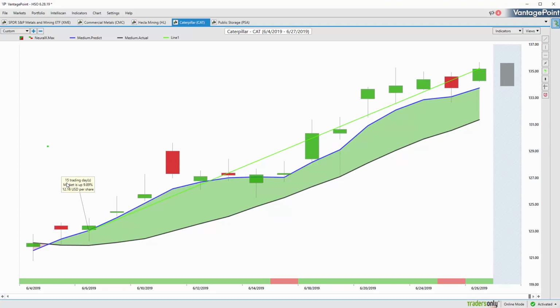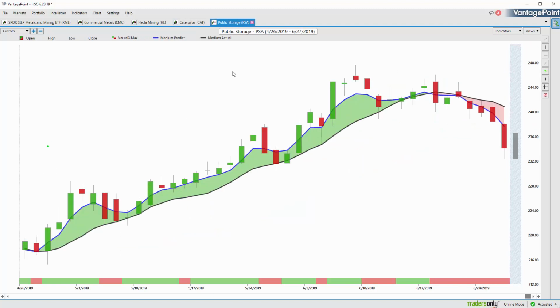And so understanding when that market environment has changed, it's time to go ahead and either reverse course or take some profits and look for a new opportunity. But shares of Caterpillar here are up 10% just over the past 15 trading days. And really just to speak towards adapting your position.